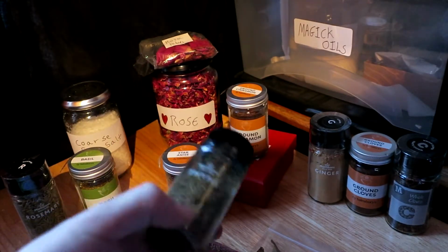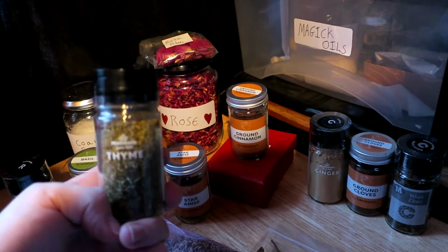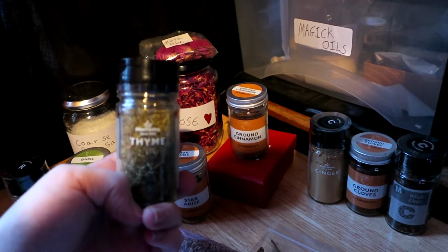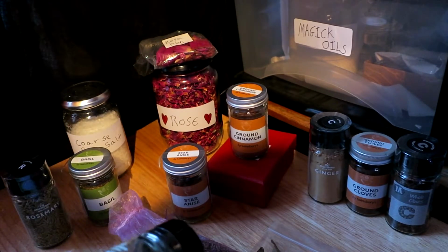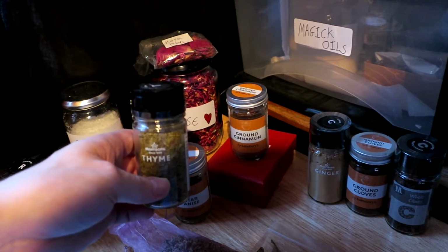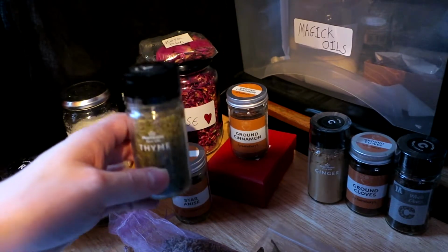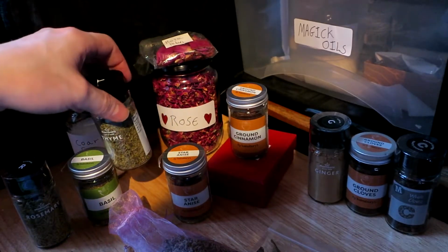I would check how much you should take of each. I would look up online for a recipe or something, because I don't want to put you into a deep sleep that you're not going to wake up from. These herbs are really safe, but combine them all together and how much quantity you take, be sensible with the quantities, I say. But that's thyme. Fantastic thyme.